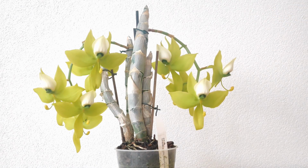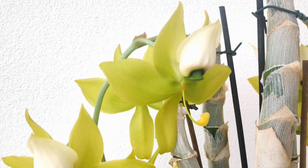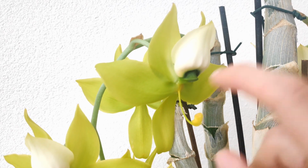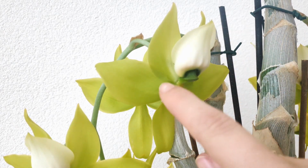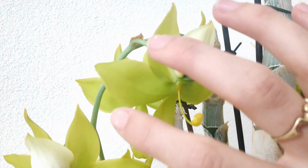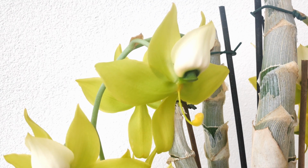I've got 5 flowers on each branch, and let me take you in for a close-up. So you can see that it has a rather interesting shape. It kind of looks like it's upside down almost, right? Sorry for the shake, I'm leaning on the table. The lip is kind of pointing upwards and you have the column curving down and then up. So it kind of feels like the flower should be turned around, but this is the normal way for them to bloom. They're supposed to be, quote unquote, upside down like this.